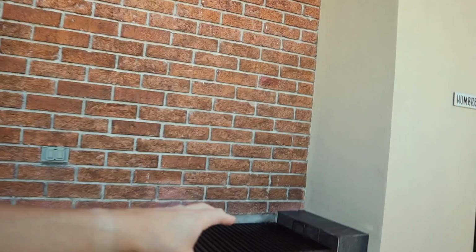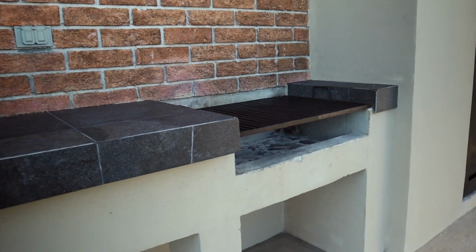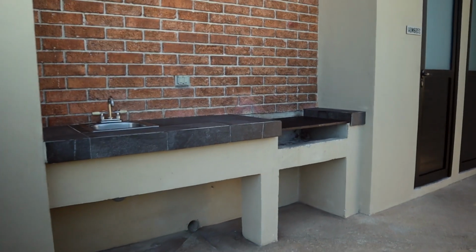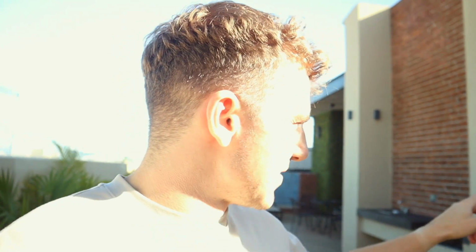And then coming around here, this is actually where the barbecue is. I think you do have to pay extra to actually use it. I guess that's just for cleaning purposes, but that is there. And then also a sink right next to it. Then we've got toilets up here, which is nice, so you don't have to head back down to your apartment. Oh, it's getting bright. My God, it is bright out here.